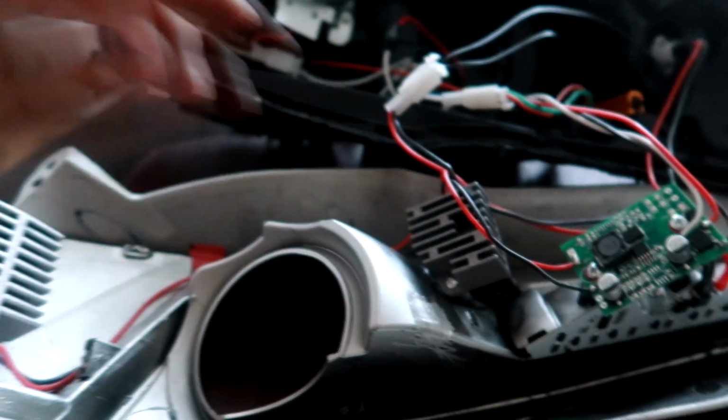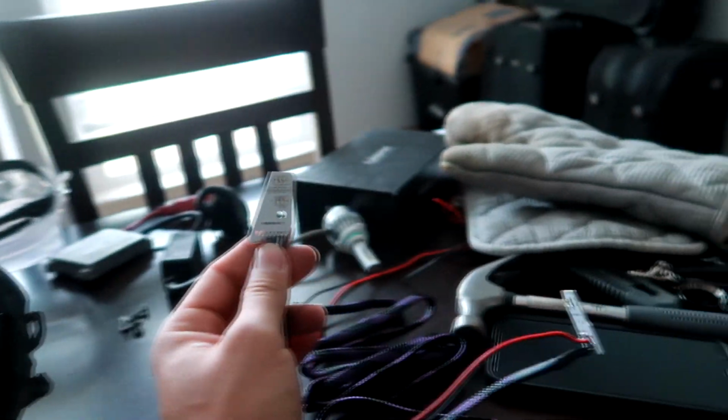When you remove these 2 pieces, there will be little LED boards that kind of look like these guys. So all we're going to be doing is prying them off and replacing those.